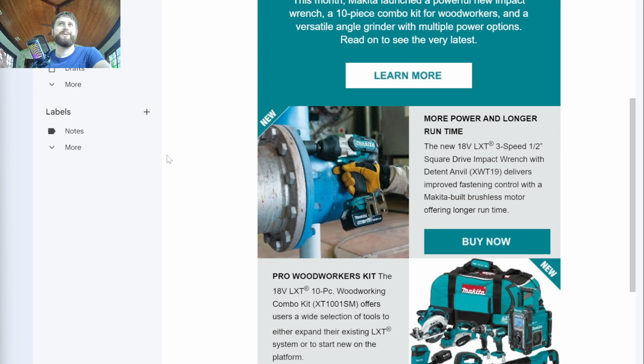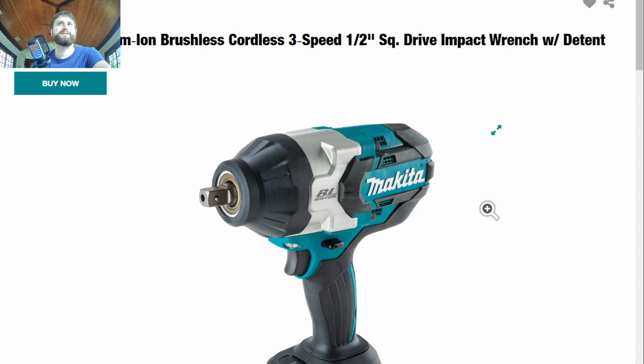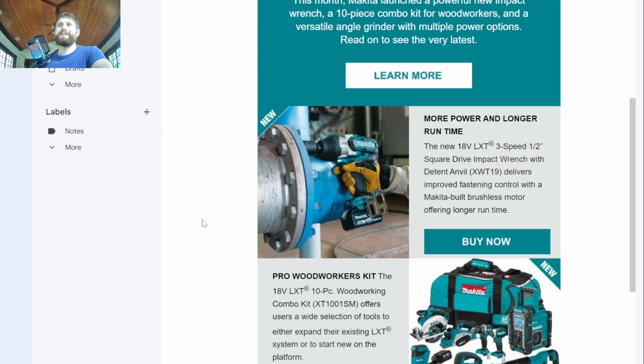Well, they're not really calling it a high torque impact wrench. If you look closely at all their marketing on it, they're not really calling it a high torque impact wrench. They're just calling it an impact wrench. That's all they're really calling it. And unfortunately, Makita is claiming, I noticed this in the email, more power and longer runtime.